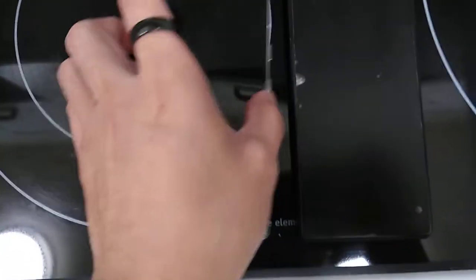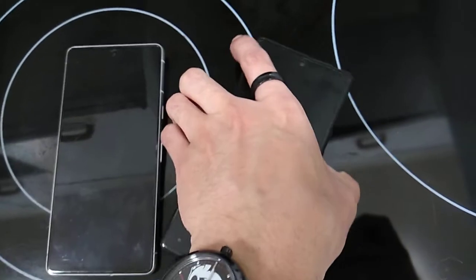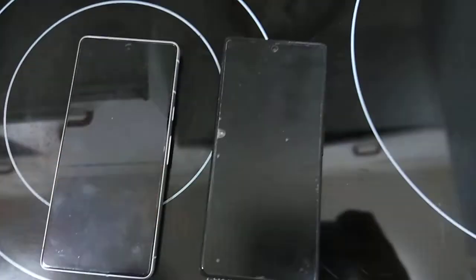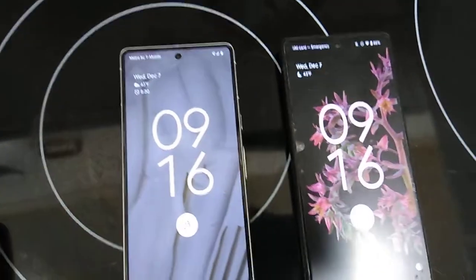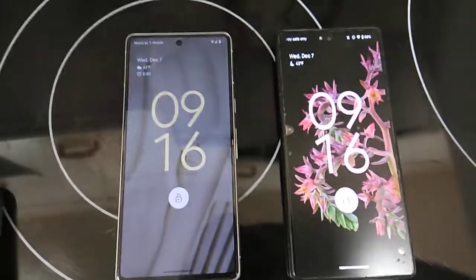What's going on? This video is showing off the Google Pixel 7 versus the previous generation Google Pixel 6 phone that we have here. They're both Google's flagship phones. Google Pixel 7 is Google's flagship phone for 2022. Google Pixel 6, older version. We're going to take a look at differences. We're going to take a look at similarities.